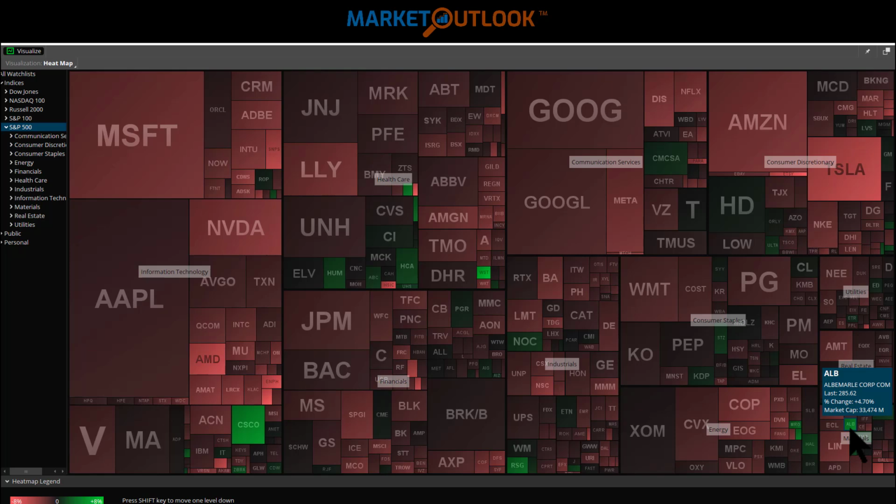But otherwise, as you can see, pretty hit and miss. A little bit more green in maybe the healthcare area here. So although it didn't overwhelm all the red in healthcare, at least there's multiple instances of green showing up in healthcare. But really, it's hard to find anything positive to take away from the heat map here today. As you can see, the vast majority is in the red, and in some cases, dramatically in the red, right?